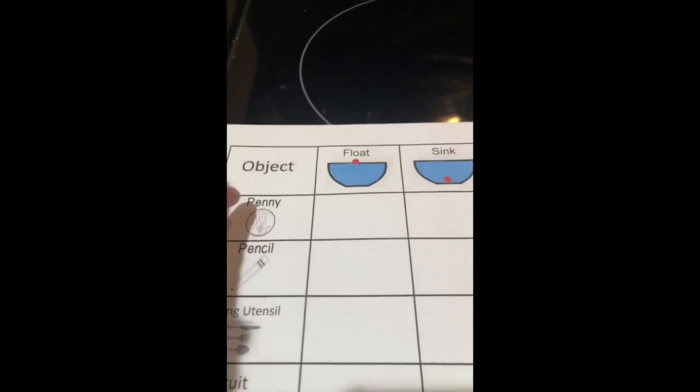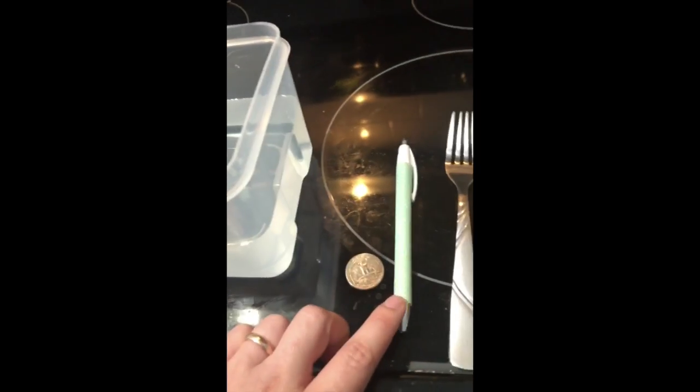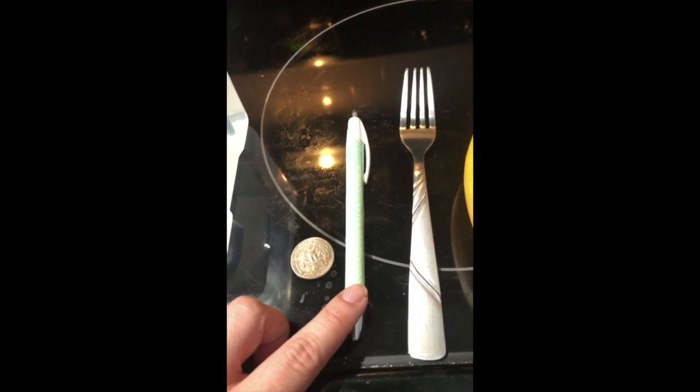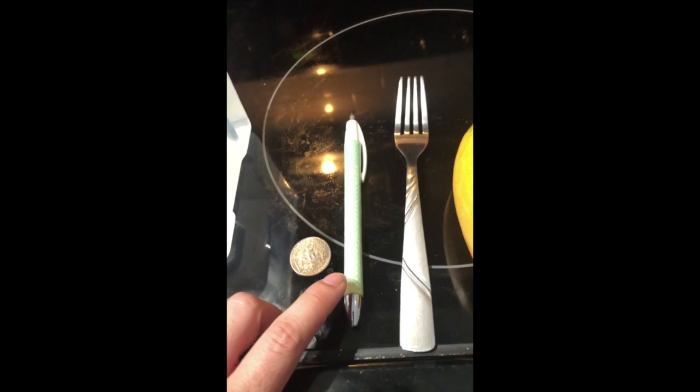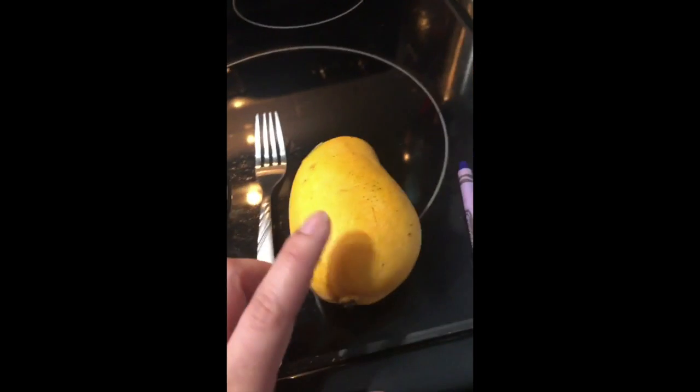On the paper, it says penny. Now I couldn't find a penny, and that's okay, so I'm going to use a quarter. The next item is a pencil. Couldn't find a pencil either, so I'm going to be using a pen. The next item is an eating utensil, so I'm going to use a fork. The next one is a fruit. I found a mango. A crayon.